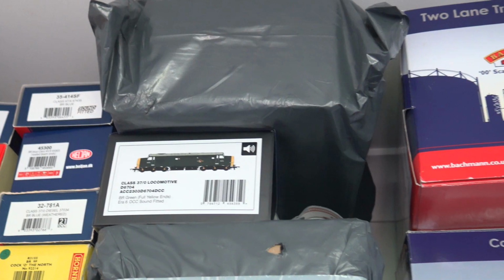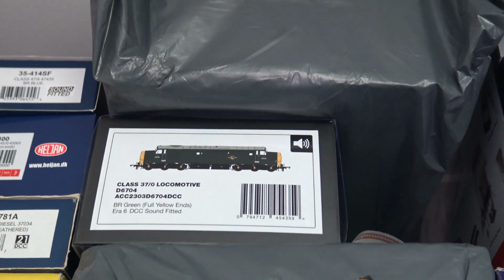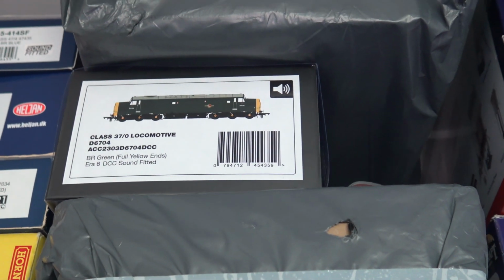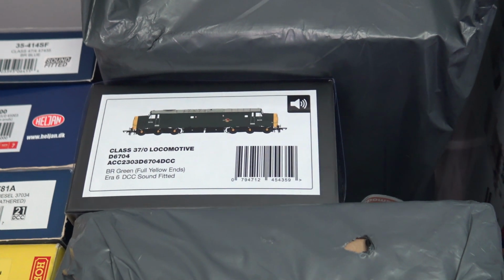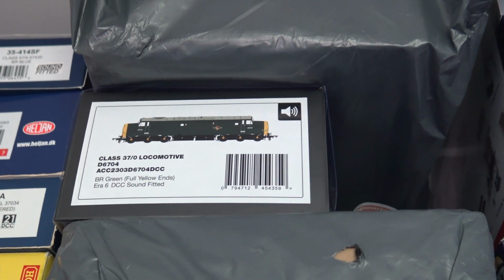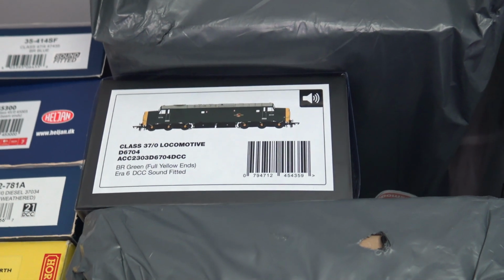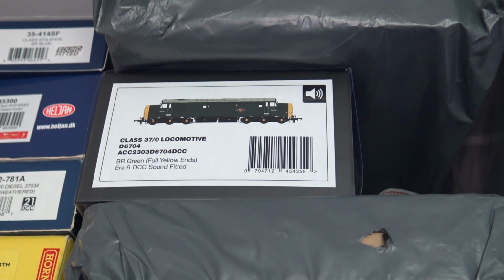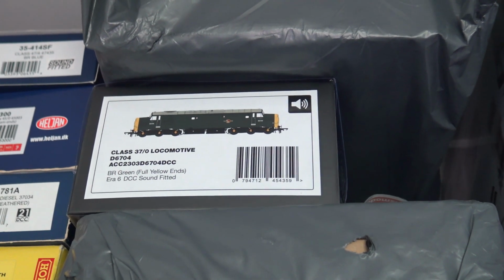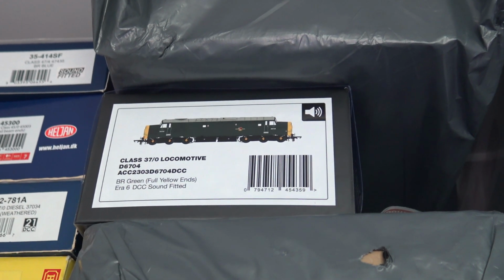Underneath that is the 37, which I got in BR green for some reason. I think that was so I could go backwards a bit to the early 70s and still run it with blue-grey stock, because some of these were around in the late 70s as well. I have looked inside that box. It hasn't been out of its packaging. I did look at the instructions and the booklet. Impressive, but no, not used it.